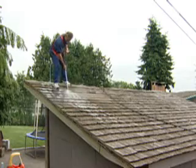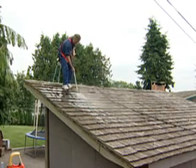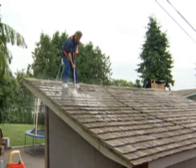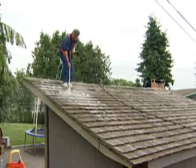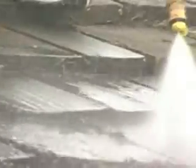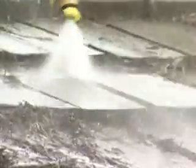Professional services sometimes use high-pressure washers. These can be effective, but extreme care must be used because cedar is a soft, low-density wood. Excessive or improper use of high-pressure systems can detach shakes or erode shake thickness in seconds, causing breakage and leaks.